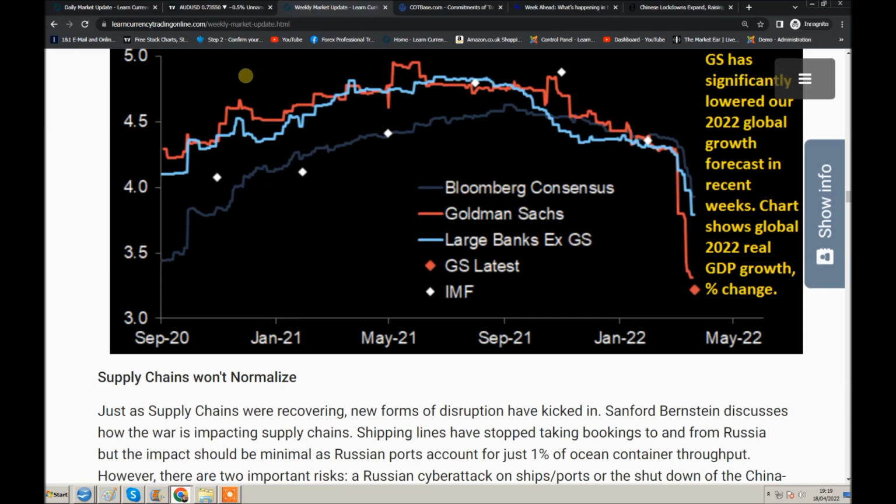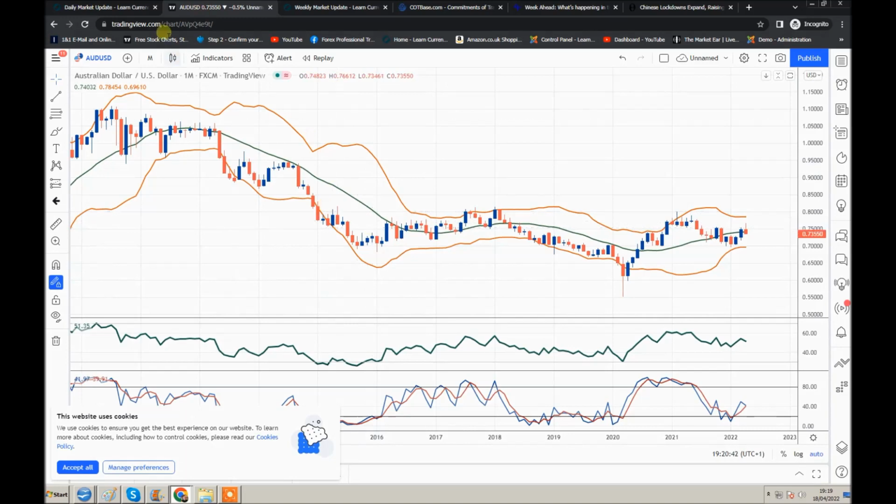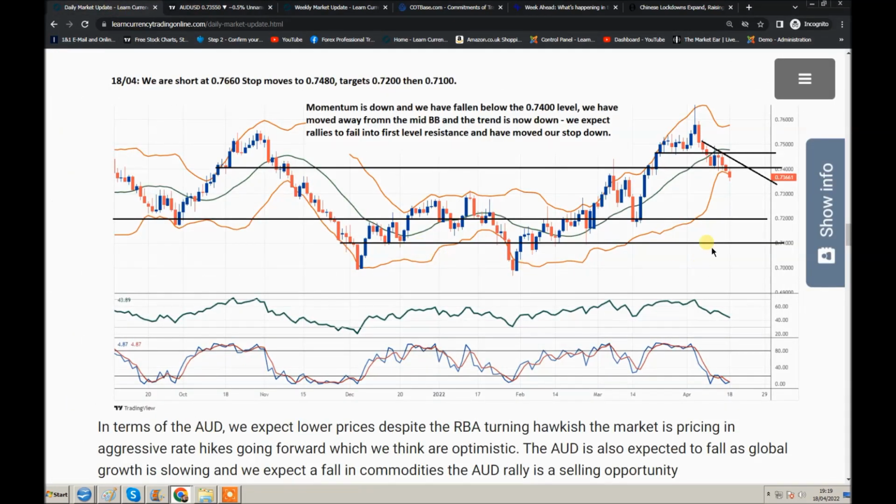Now, in terms of AUD USD, sorry, I need to go to this chart first. How would you play it? If we were to rally above 74, a round number, I would just sell back through the round number or try and come off this second level resistance. Okay. If we were to open lower, I'll just take a short. I think we're going down to 72, then 71, and may even overshoot to the downside.